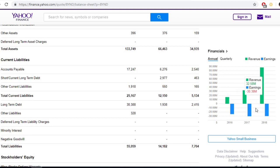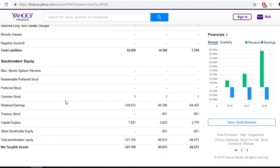But if we take a look, guys, they're still reporting a net loss. Their earnings are down 30 million here. We've got another $30 million loss. Not that great when earnings are down that much, but that comes with expansion. This company's growing at an absurd rate.